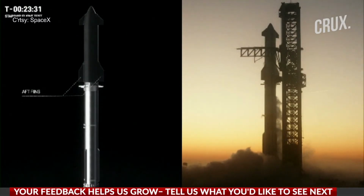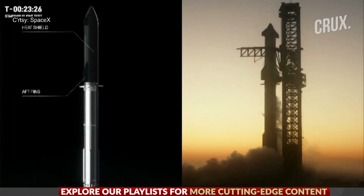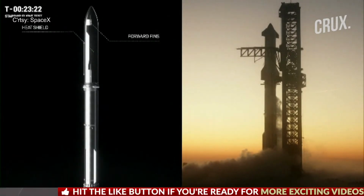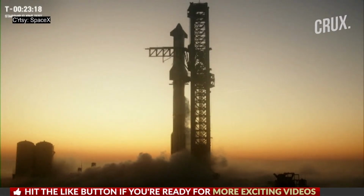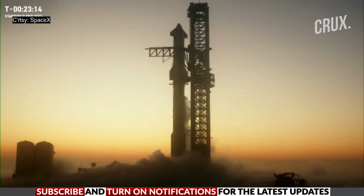Now, for reference, Falcon 9's heaviest payload to date is about 17 metric tons. So we're talking about an order of magnitude more with Starship in terms of payload capability. And that matters because the amount of mass that we're able to launch per rocket is crucial to ultimately creating a self-sustaining city on Mars.